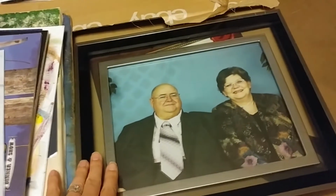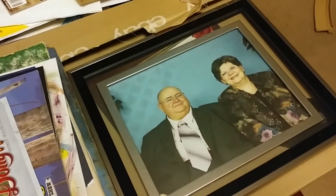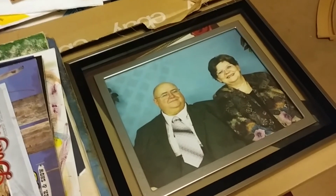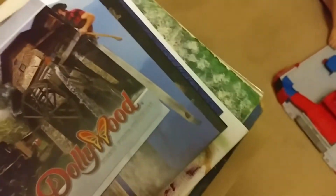I just haven't found a spot for it yet in the house. But I will. And I want to. So it's a long story on that one. But that is the one picture frame I'm keeping.